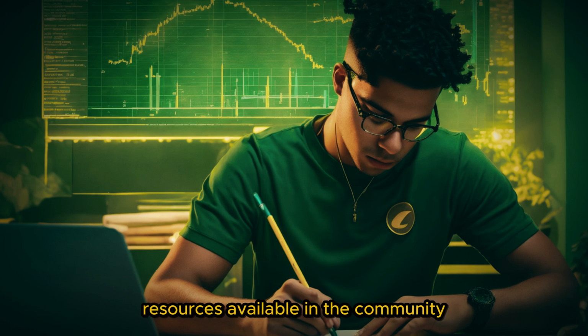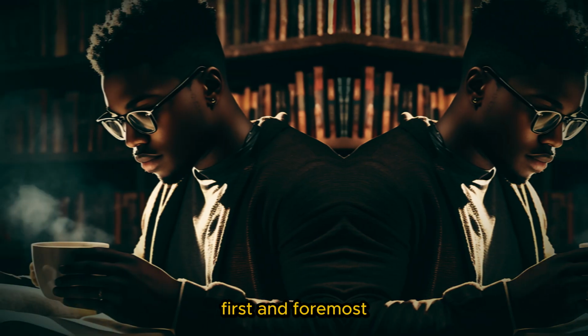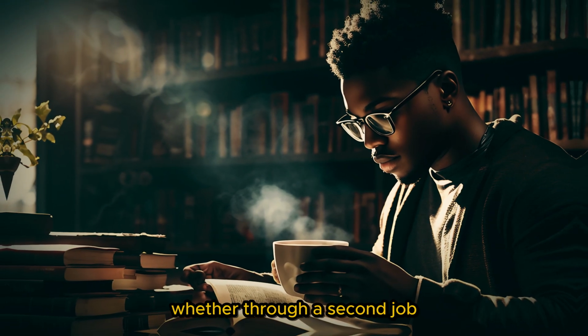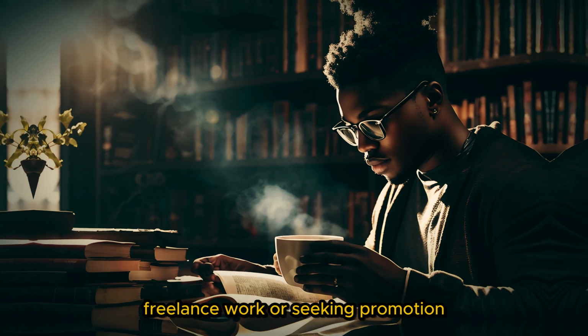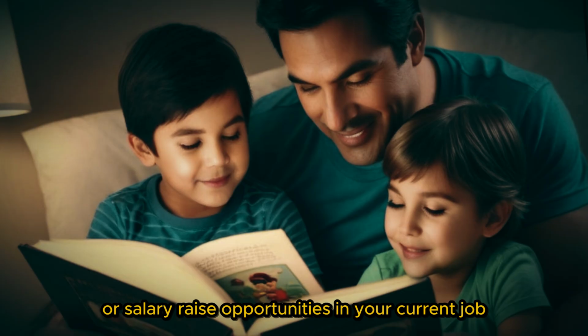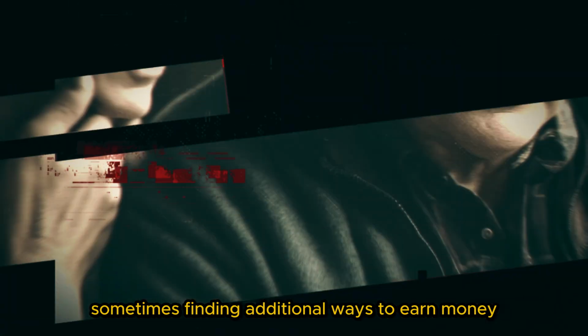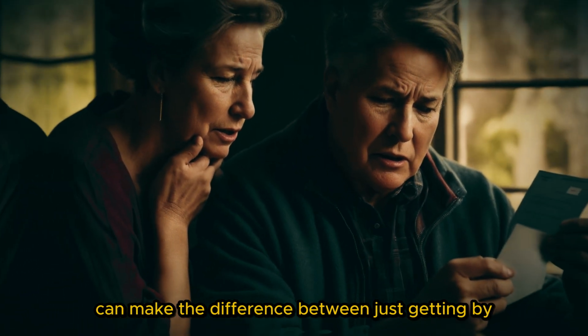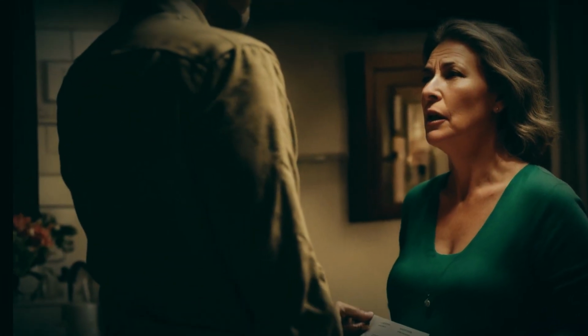First and foremost, explore all available options to increase your income, whether through a second job, freelance work, or seeking promotion or salary raise opportunities in your current job. Sometimes, finding additional ways to earn money can make the difference between just getting by and truly thriving financially.